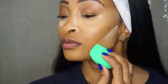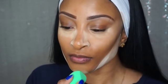So this is my first time using the Morphe concealer. I really do like how it's going on, and I think it is a really good dupe for Tarte Shape Tape, especially at a $9 price point. I'm also using the Fenty Beauty Translucent Powder today for the first time, that I really, really love. I'm just going to bake with that for a few moments and then wipe all of the excess away.